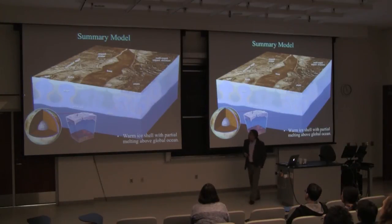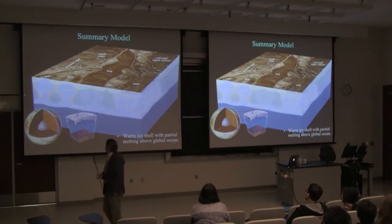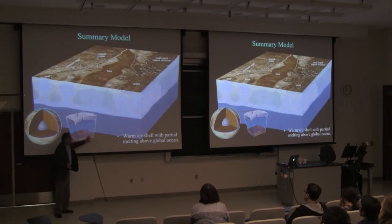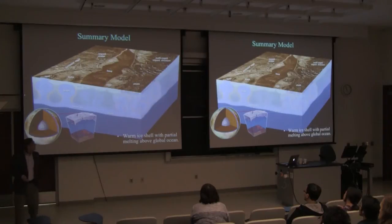So this is a summary of what I would argue is going on at Europa. We talked about it being differentiated with an iron core, rocky mantle, H2O layer, about 100 kilometers thick. About 20 kilometers of that is frozen. That leaves about 80 kilometers of ocean, which makes more than 2 times Earth's water volume altogether. Maybe there's hydrothermal activity at the base of that ice shell. We don't really know, but it's plausible.